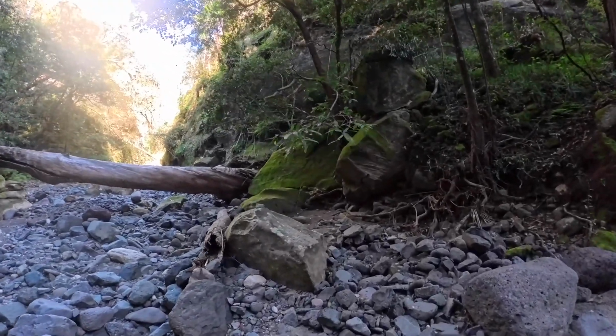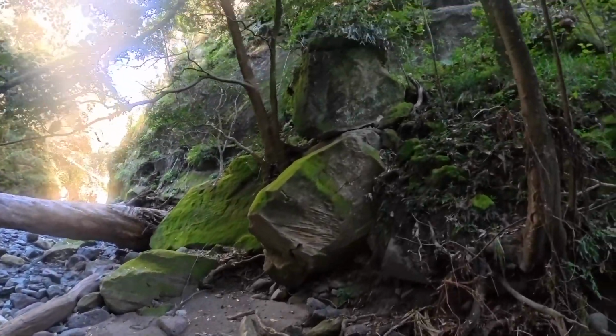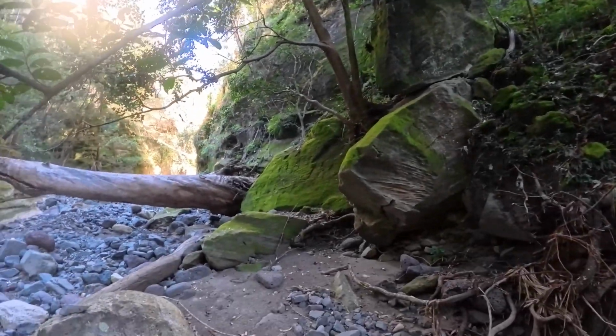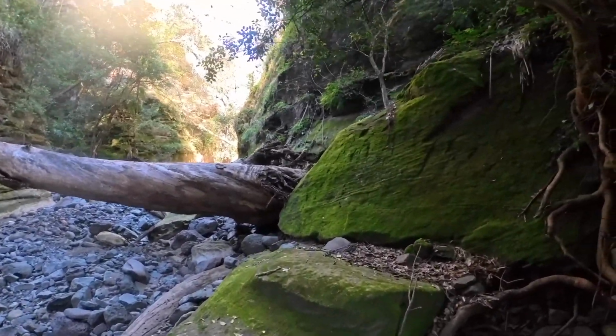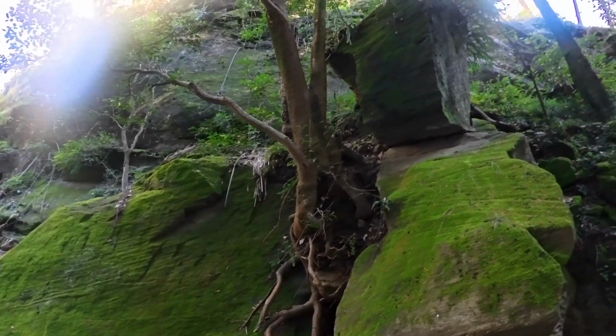For your plant lovers, this big clump of elkhorn sitting up on that rock there. Hope you can see that. And the moss, well, that goes without saying. Look at the moss in here. It's stunning.